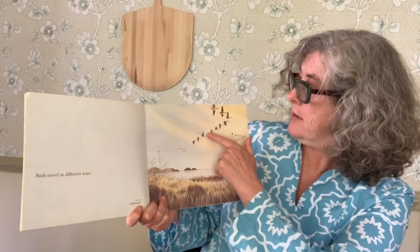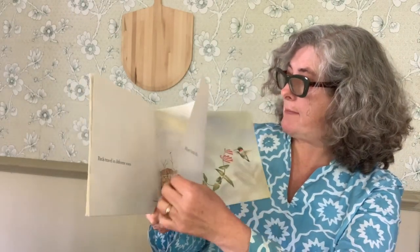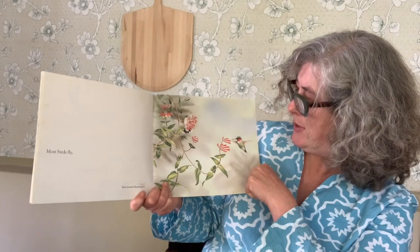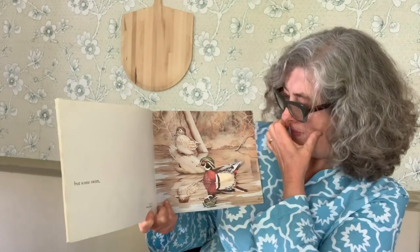Birds travel in different ways. You can see that classic V shape the Canada goose makes. They migrate south. Most birds fly. There's that ruby-throated hummingbird. But some swim.